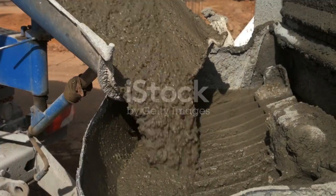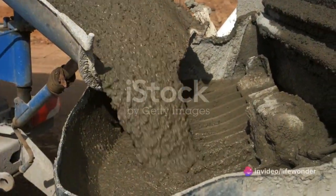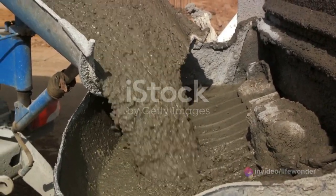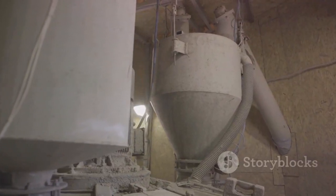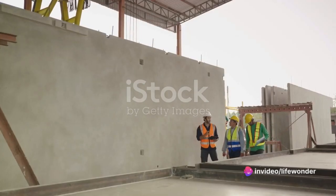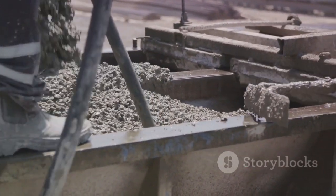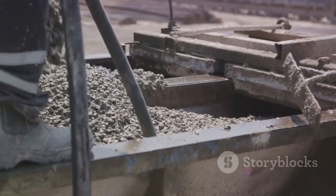But have you ever paused to think about the process that brings us this vital material? That's where concrete production comes into play, and the star of this production is the concrete plant. These plants are the beating heart of the concrete industry, combining the raw materials in precise ratios to produce fresh, high-quality concrete ready for use. So you see, the journey of concrete from raw elements to a solid foundation beneath your feet is a fascinating one.